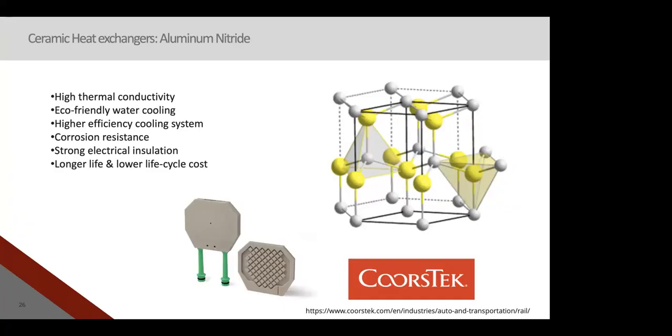Currently, aluminium nitride is used, but I believe we may find better examples than aluminium nitride, right?